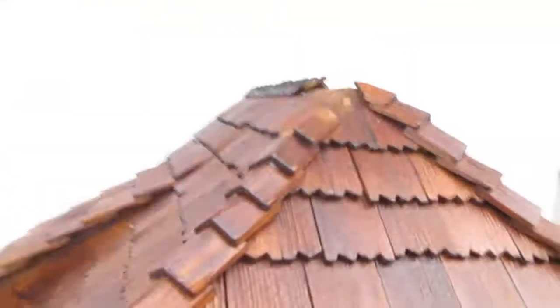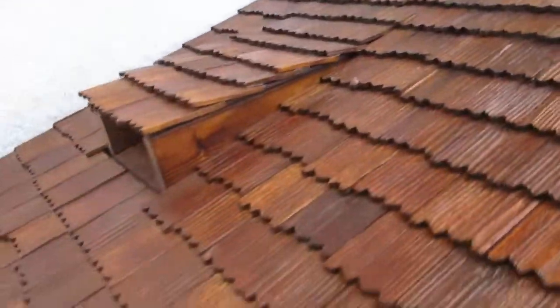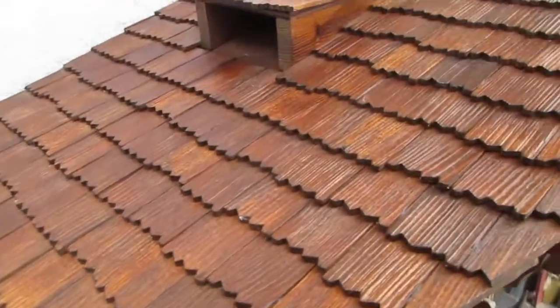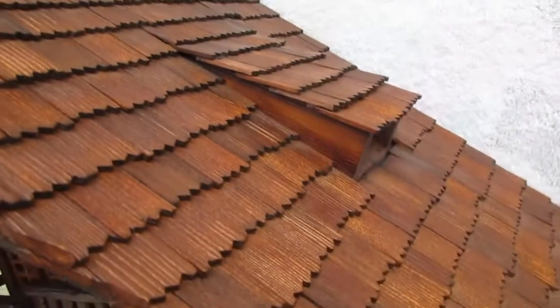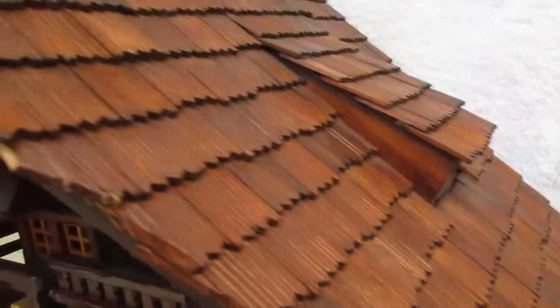On the roof, these are all real wood. That's not simulated wood. That's not plastic. These are all, I don't know, cedar shingles. Who knows. The roof is double dormered. It has a dormer on each side. Simulated dormers, of course. It's not like there's a bedroom behind it.